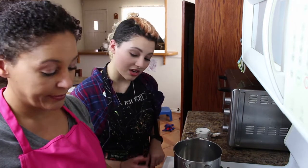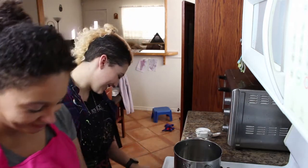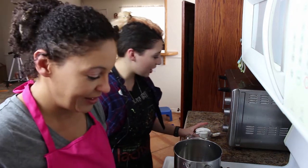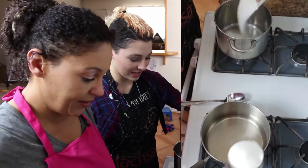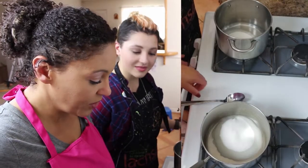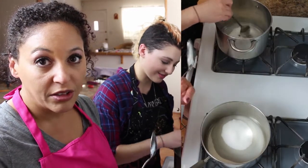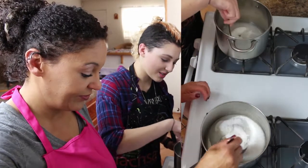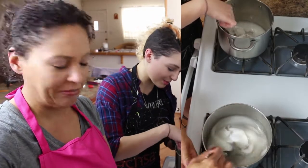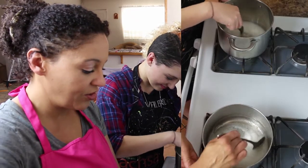Right. So turn your heat on to a medium heat. And add your sugar, your one cup of sugar. And we are going to stir this until it dissolves. Did you say it was a quarter cup of water? Quarter cup of water and a cup of sugar. Oh, I'm supposed to stir it, I forgot. Yes, you're just going to stir it until it dissolves. We should be using a smaller pot. I feel like a bigger pot is better because you get a good stirrage.